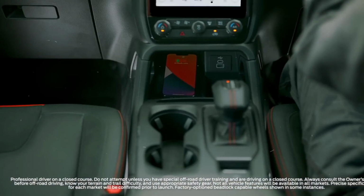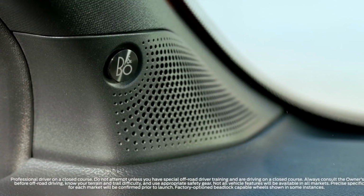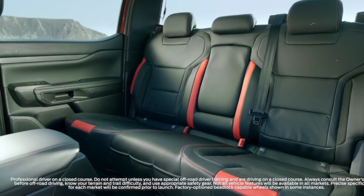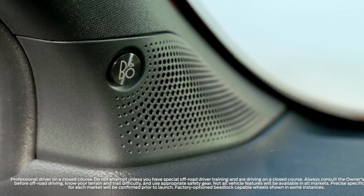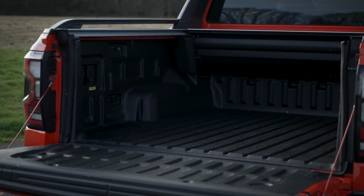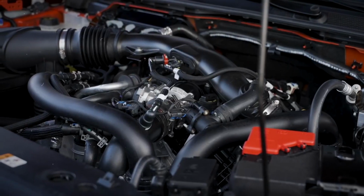Not only is the latest Ranger almost all new, but its trump card is the inclusion of a V6 diesel engine. The 4x4 UTA category is mostly powered by four-cylinder diesel engines, and the introduction of the new V6 mill is akin to bringing a bazooka to a gunfight.